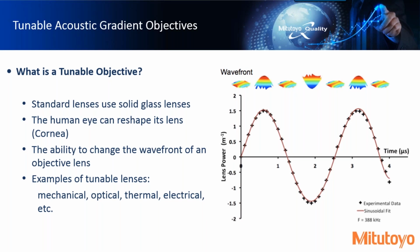It kind of crosses over from the traditional methodology of having it on a platform. It's more built to order. So a lot of people can use the technology in a way beyond that. Standard lenses use solid glass lenses, okay? If we take a look at the human eye, it can reshape its lens. So we have the ability to change what's called the wavefront, okay? That means that we pulse through with ultrasonics and we get on the top here a bunch of wavefronts. So it looks very similar to PFF in its general application.